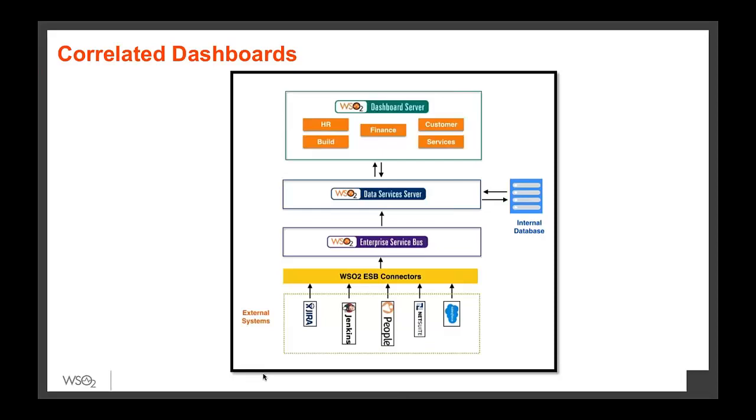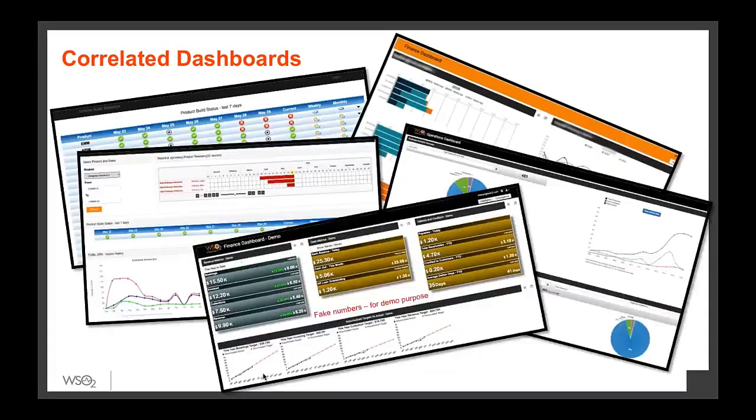So again, it's an ongoing effort. We've come up with several dashboards so far for our build process. There are several operational dashboards, some finance dashboards, travel-related dashboards, customer-related dashboards, etc. I've put some screenshots here. Some of these are just mock data because there's some sensitive information, especially on financials, so we came up with a mock dashboard just for demo purposes.